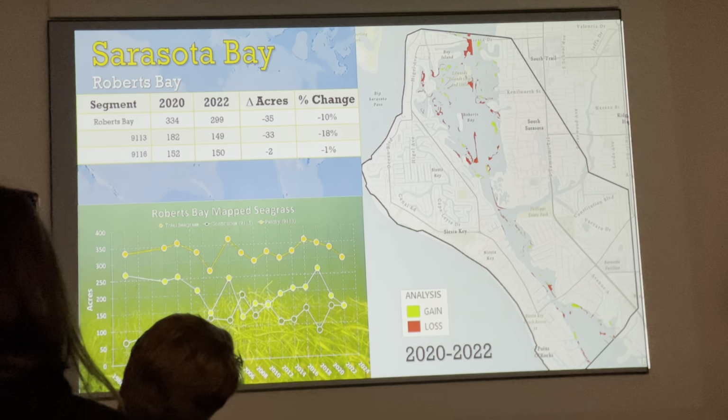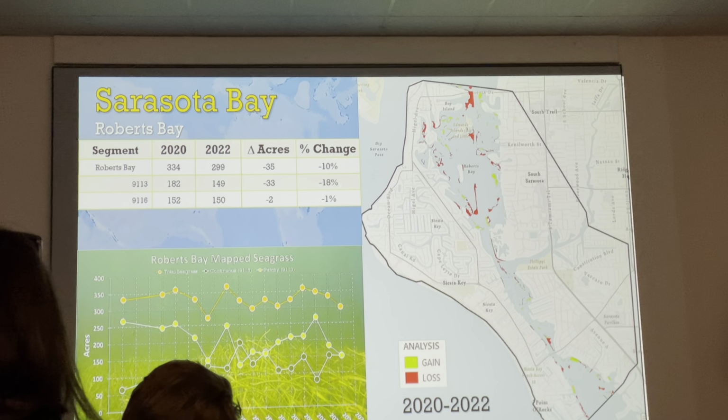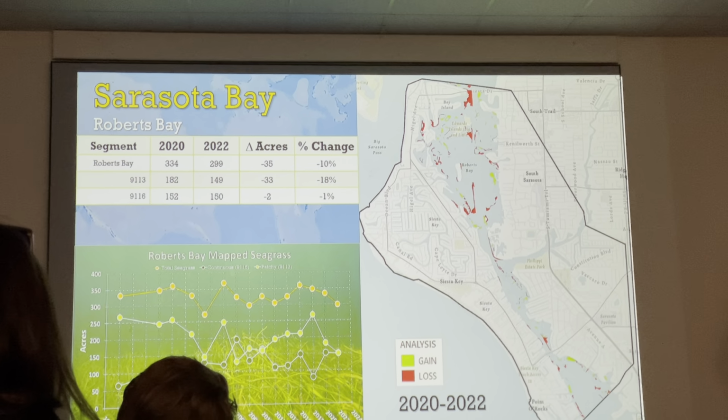We thought there was maybe some connection between the Intracoastal Waterway and some of those losses, but I'm not sure there is.